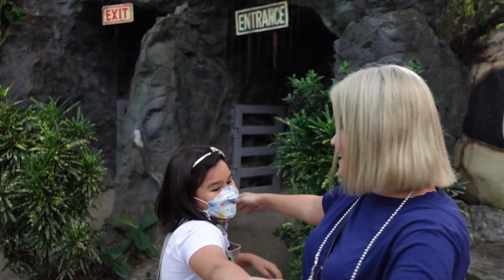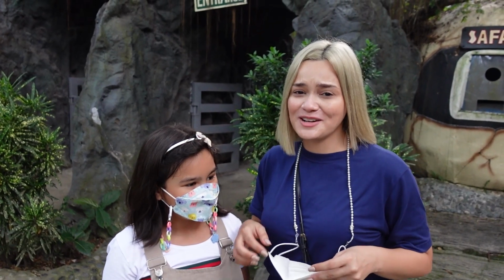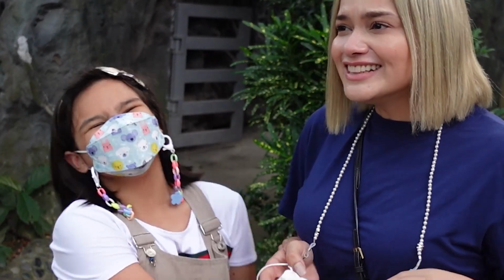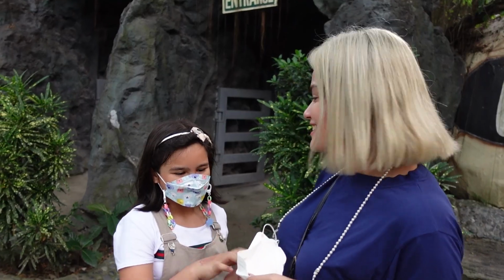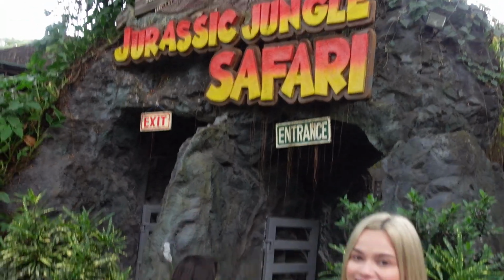Nag-enjoy ka pa kanina dun sa dance ng mga dinosaur? Ako natakot ako. Sobrang sigaw ako ng sigaw, promise. At takot ako pag lumalapit yung dinosaur. And I'm like, Mommy! Minsan hindi ko siya naiisip na mascot, pero naiisip ko totoo siyang dinosaur. So ngayon, saan tayo pupunta? Diyan! Sa safari na daw. Tara na, let's go sa safari. Come on!